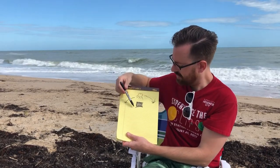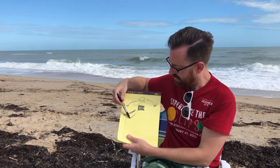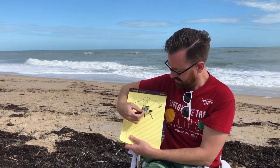So when the sun is over here, the shadow is going to be pretty long. But as it moves higher in the sky, the shadow gets shorter. And when the sun is directly behind that sundial, the shadow is at its shortest point. And when it moves on, it'll be a little bit longer and then even longer.